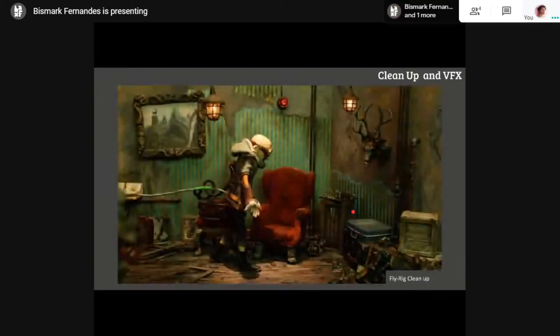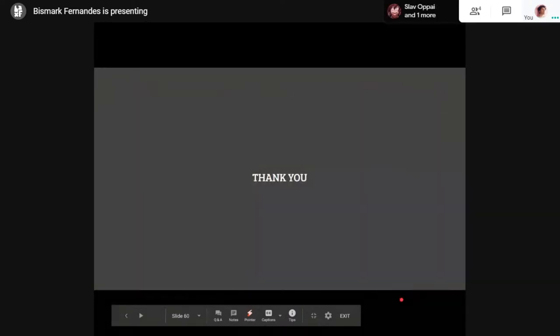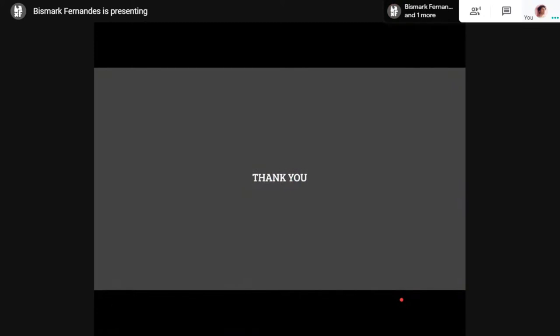Yeah, and mostly used for cleaning up the rigs. So the cleaning up the fly rigs, or even any rigs that were there during animation. So all of that was cleaned up using the clean plates. And yeah, that's the end of the chat.